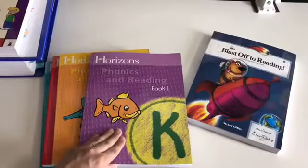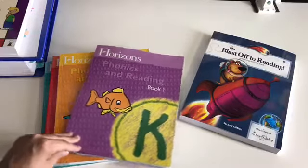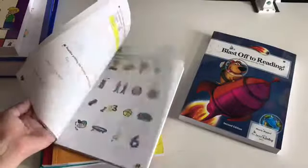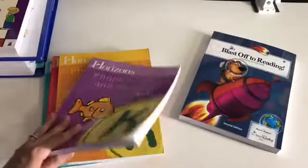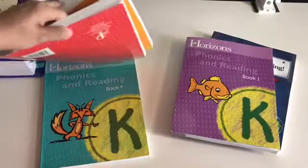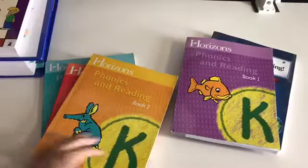This one I was able to find on Amazon, but it was the same price used. And it's a little bit of a gamble because you're not sure if some of the pages are written on. So I decided just to go ahead and grab it from Mardel. I did go ahead and take the gamble with book 2, 3, and 4. And I purchased these through Amazon used.